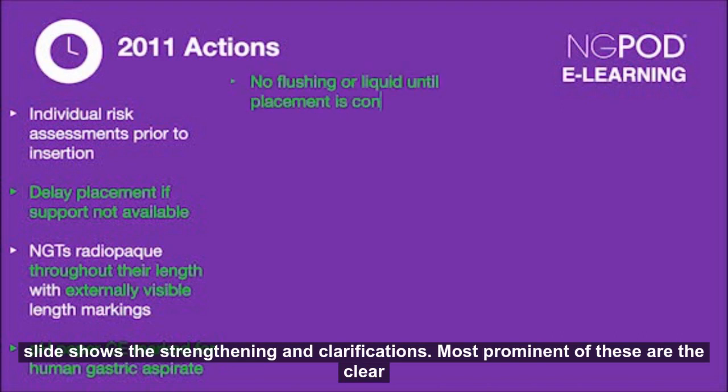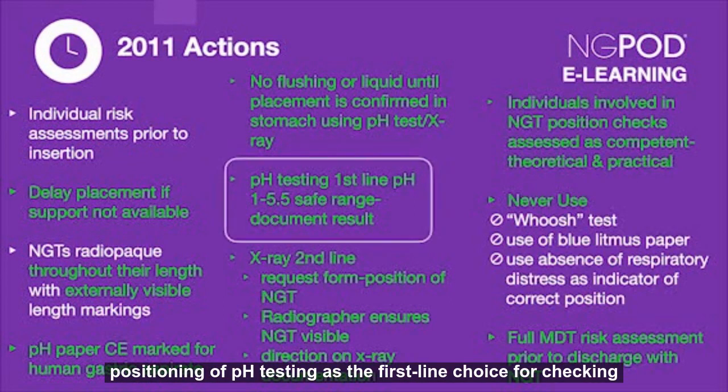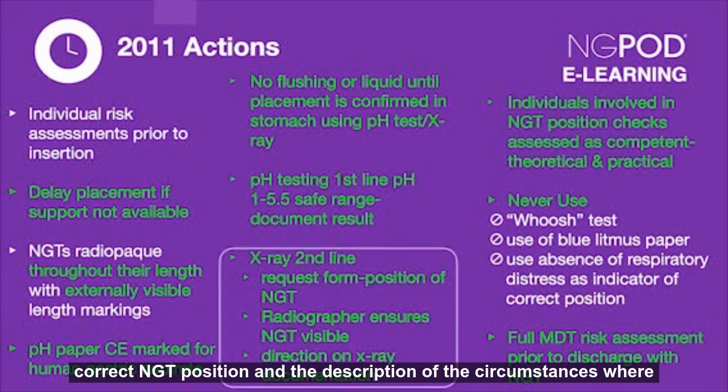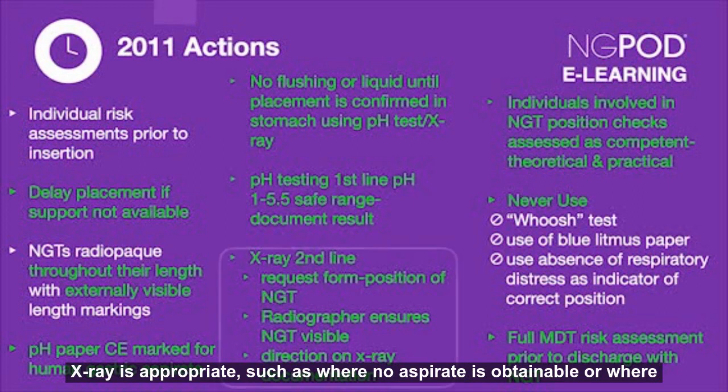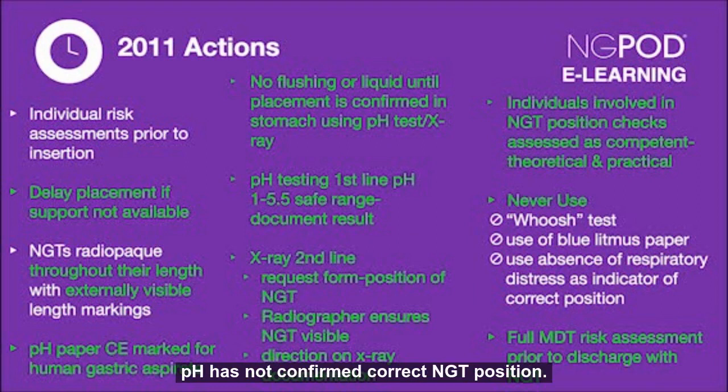the strengthening and clarifications. Most prominent of these are the clear positioning of pH testing as the first line choice for checking correct NGT position, and the description of the circumstances where X-ray is appropriate, such as where no aspirate is obtainable or where pH has not confirmed correct NGT position.